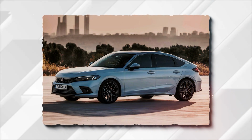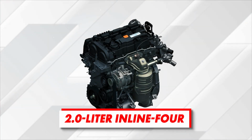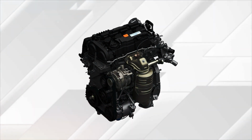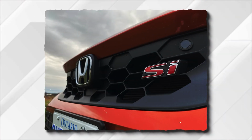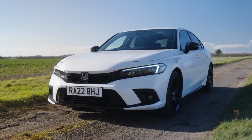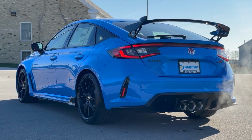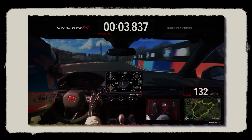Buyers have a choice between a 4-door sedan and a 5-door hatchback. The offer starts with a 2.0-liter naturally aspirated inline-4, the legendary K20 engine that doesn't impress with performance but will probably run forever. Then there's the 1.5-liter Turbo 4, available in a few variants, with the most capable one delivering 200 horsepower in the SI trim, with quite an impressive level of athleticism. Fuel efficiency-minded buyers will be glad to hear that the hybrid is coming next year. Finally, there's the Type R, the ultimate hot hatch and the fastest front-wheel drive car in the world.